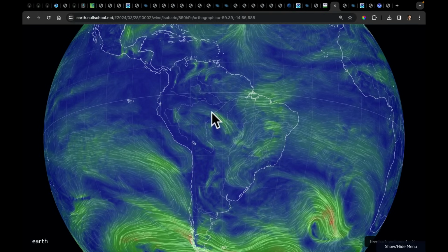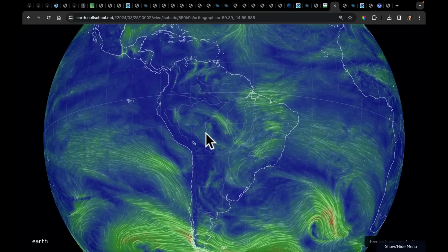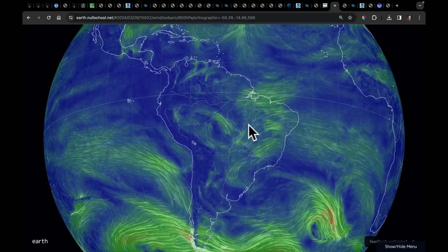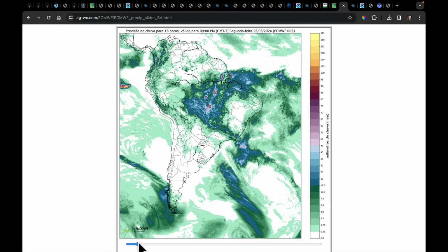And there is a low. I know it looks like it's spinning in the wrong direction, but you're in the southern hemisphere. So there's a low right now in this part of western Brazil. Plenty of moisture getting fed into this. And this is what we saw in the forecast last week. So we just start adding up rain.